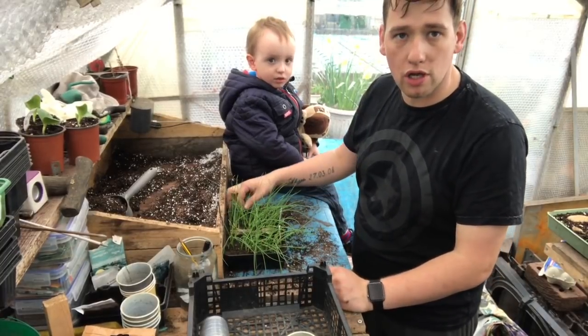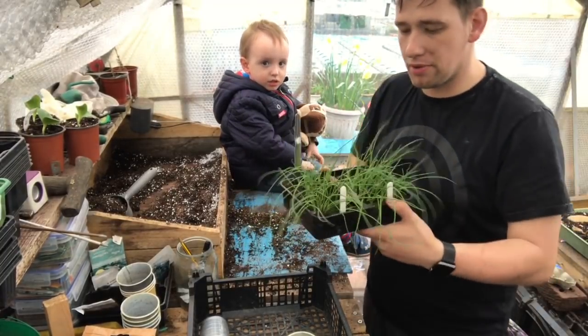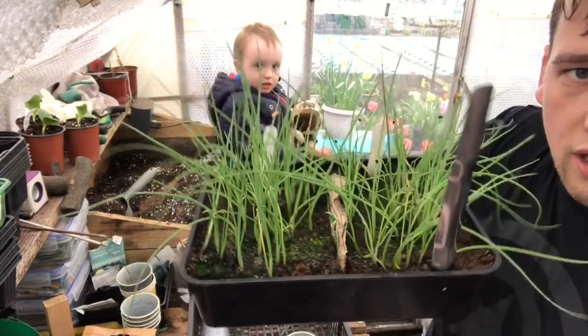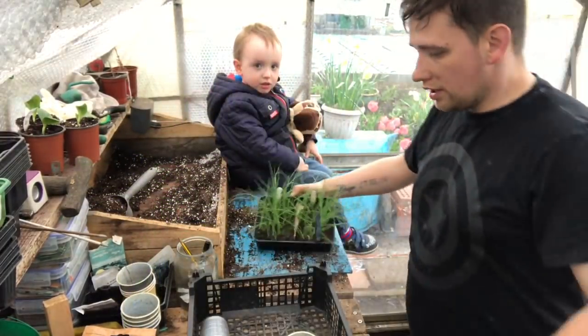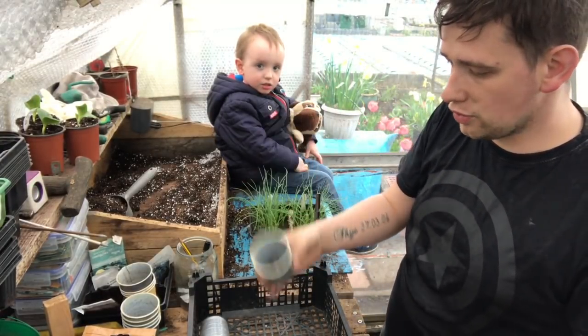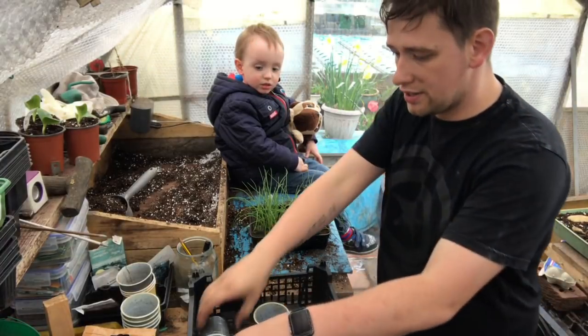So I've brought the quality onions down. I've got the red mammoth improved, and I've got the normal mammoth improved there. So you can see they're coming away. I'm going to get these potted on. I'm going to put them in these jelly cups, just like I did with my brassicas and everything. So I'm going to get these filled up. I'm going to get as many of these done as I can.